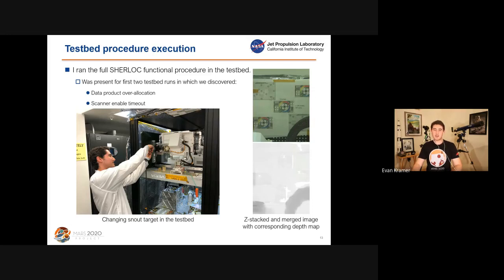One of the cool data products we got to analyze was the image that got produced when we sent a Z-stacking image command to Watson. The top right image shows the raw merged image from the Watson testbed unit. If you look closely, you'll notice that everything in the frame, regardless of its location in the field of view, is in focus, showing that the Z-stacking and merging command worked.